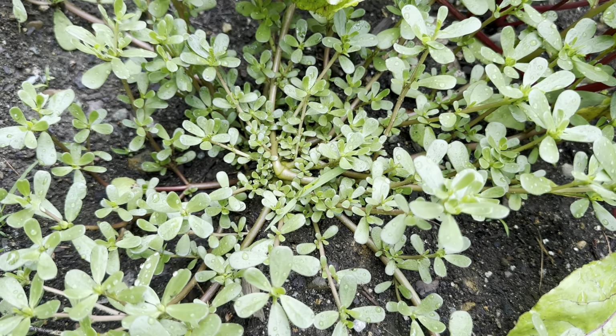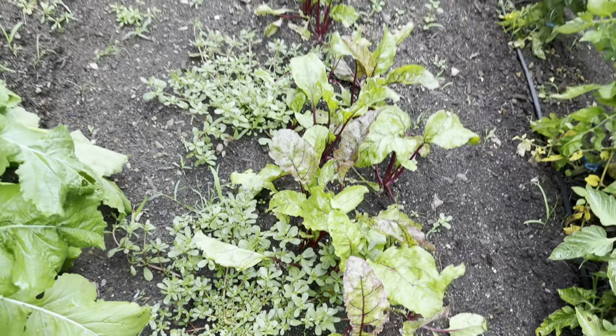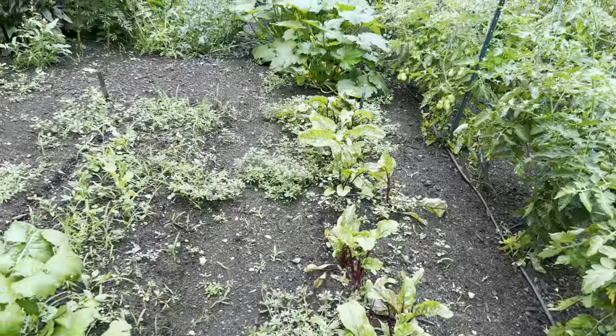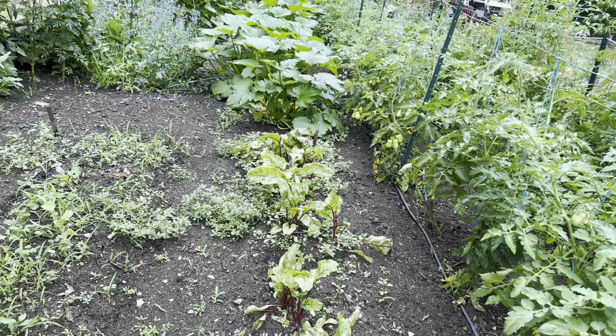They have a mild lemony taste. They can be eaten fresh in salads, just as an addition to a salad, or they can be cooked just like spinach, and they are wonderful.